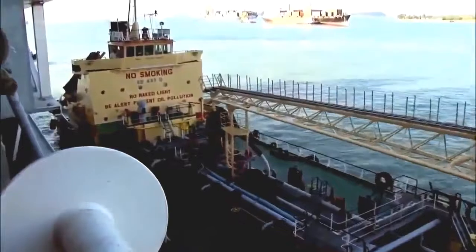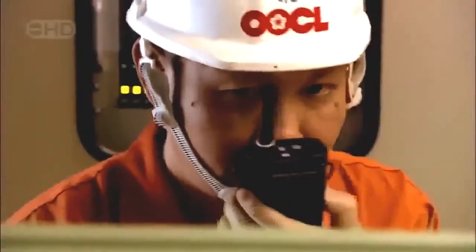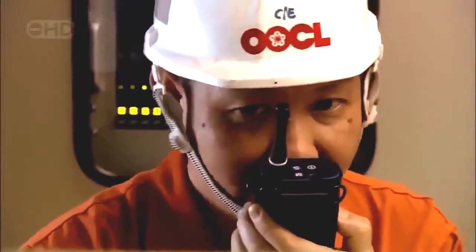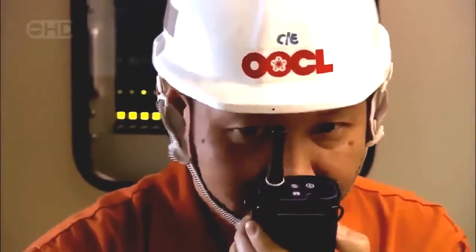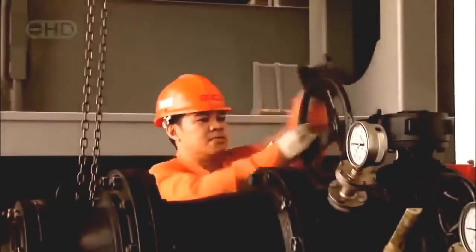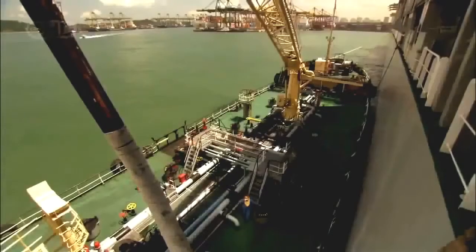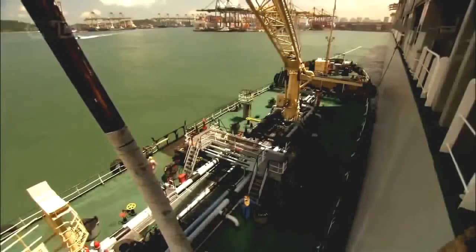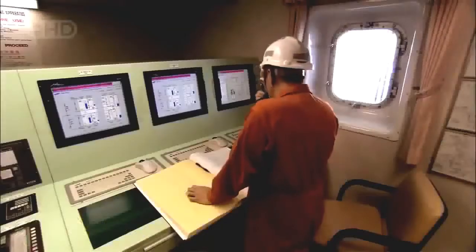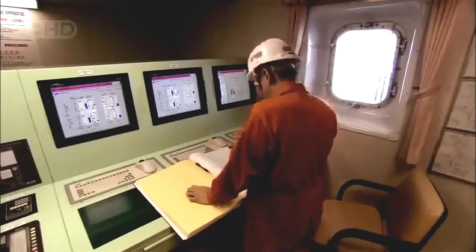Bunker boats are the floating petrol stations of the port. This is the only time the Atlanta will take on diesel for the round trip from Asia to America. Today, they're taking on nearly 7,000 tons. It's an operation that will take over 6 hours. With the price of fuel around $280 a ton, this little trip to the gas station will cost the captain nearly $2 million.